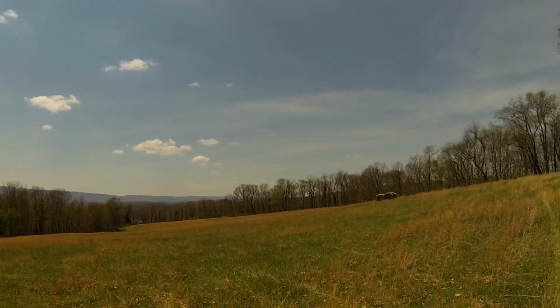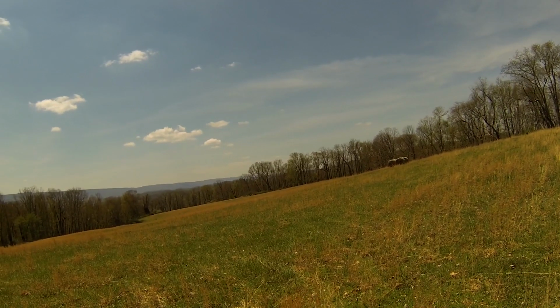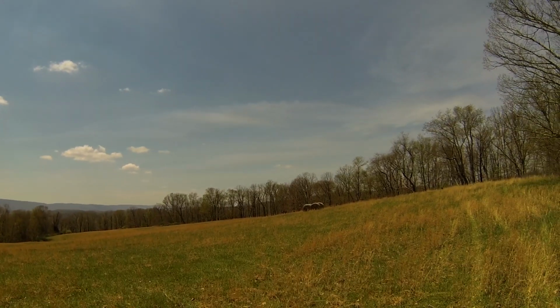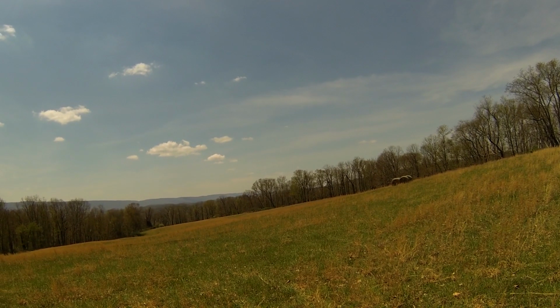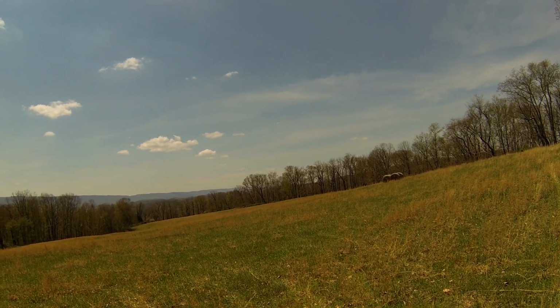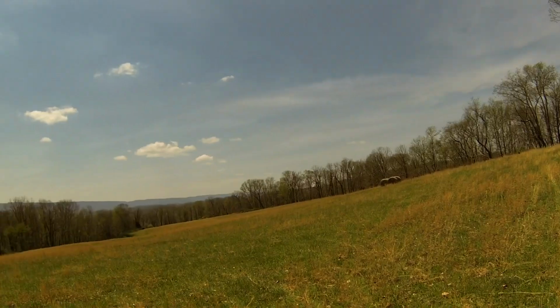Again, as we look to the south, these fields are cut for hay, of course. They had livestock and cattle on these fields at one time, but they are now just cut for hay and cleared. There are several areas on this property where food plots have been installed. We see tons of deer every time we come up here.